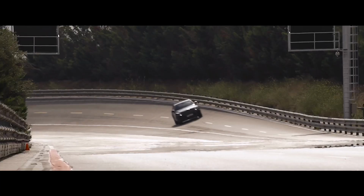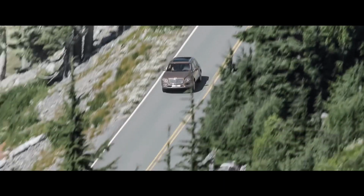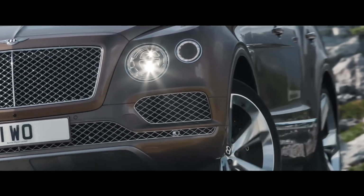By absolutely optimizing every last bit of this engine, both in terms of weight, materials, the performance of the individual parts, everything has been done to create a completely optimized driving experience. Everybody who's driven the car so far has come out with a huge smile on their face. It really raises the bar for SUVs, both in terms of luxury and in terms of performance.